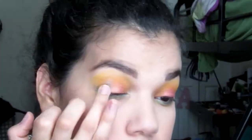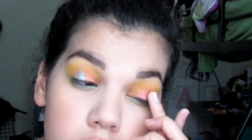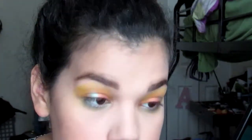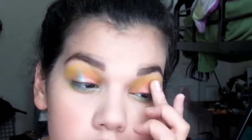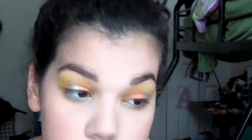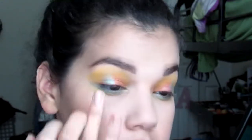So I put that aquamarine color right in under my eyes, and then I'm applying it to my outer lid. It's not really on the outer V, it's more on the outer lid. And then I'm blending it in with that shimmer shade too. Get it really poppin'. Oh yeah, honey.